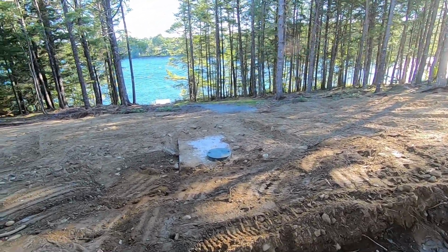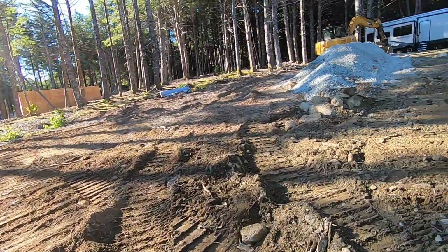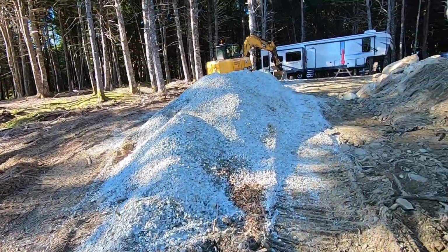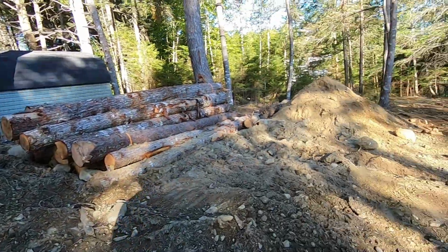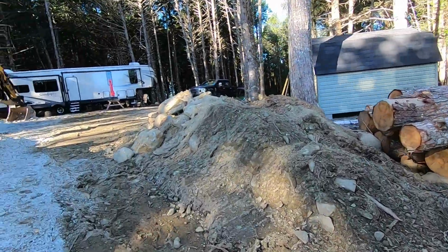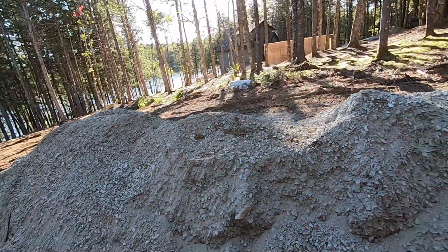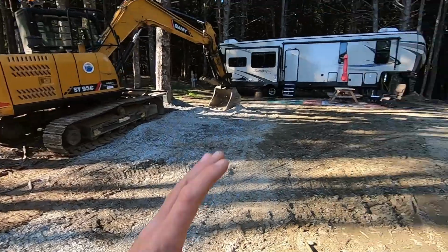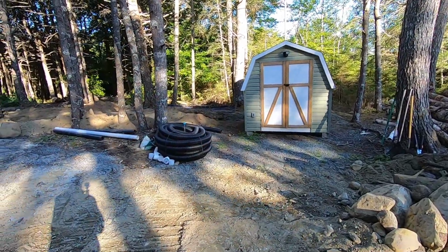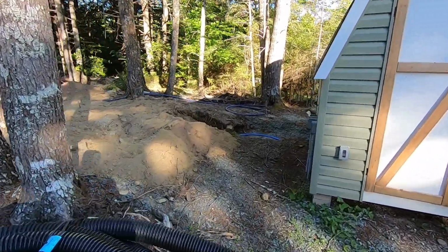But I do have some other work on the property. I'm going to put a gravel pathway going down to the lake. We got some gravel here, hopefully it's enough. There'll be at least a load to come out of here. So we got a pile over here, we got a pile here, and hopefully that's enough Class A to dress up this area, dress up in front of the shed here. I can backfill this now. This is at the point where I can backfill it.